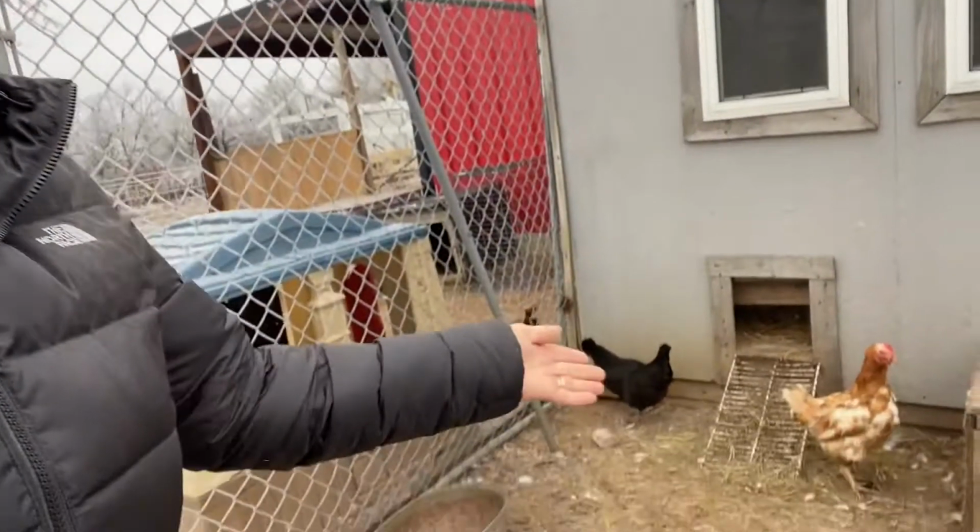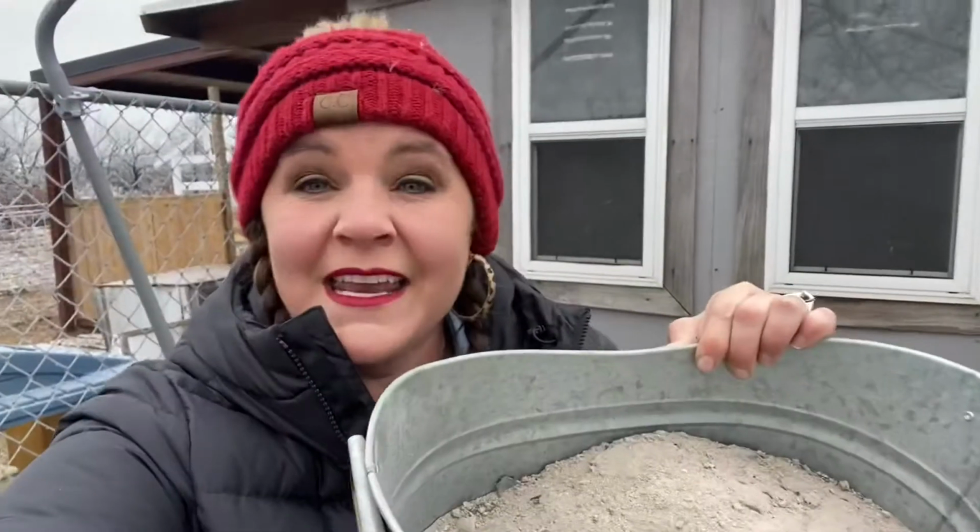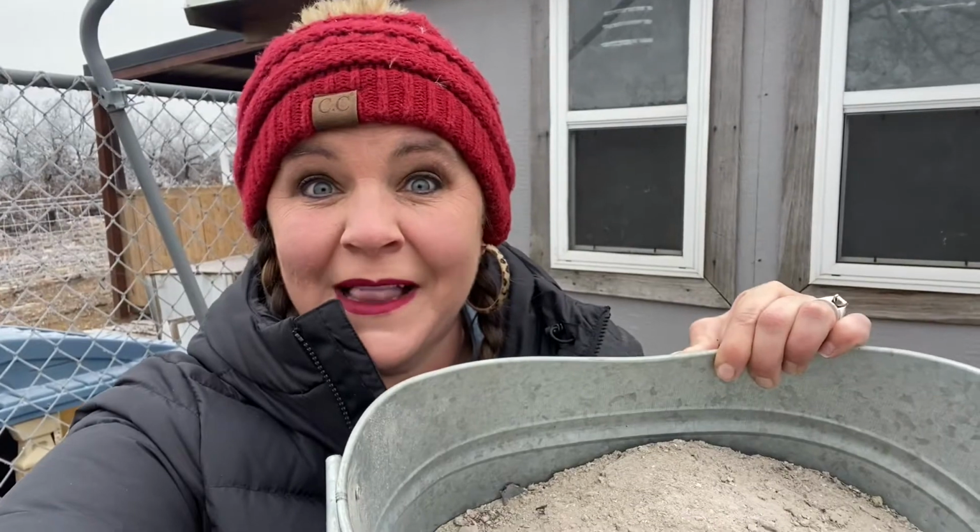But I am gonna use that wood ash and I'm gonna sprinkle it all over the entrance to their coop, just in case tonight they need to come out, or just in case later it starts to storm and if we get any snow or any drizzling rain, which we are supposed to get 80% chance. So I'm gonna sprinkle it all in this area right here. Watch me go. And here is the wood ash that we will be sprinkling.